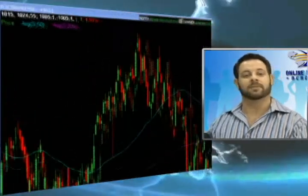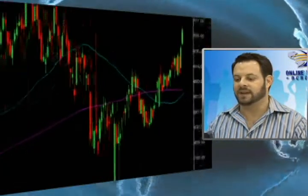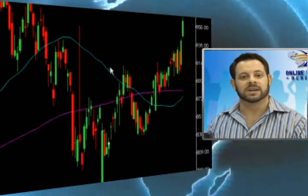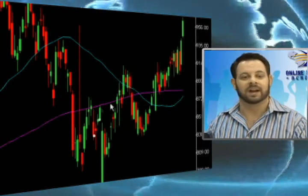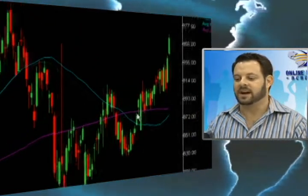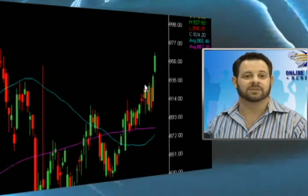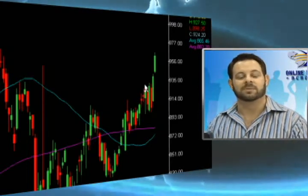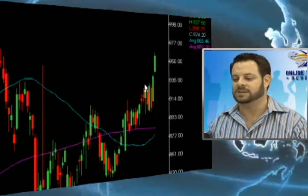Let's take a look at this chart that I have of ICICI Bank. Looking at this chart, you can see I have the 50-period moving average in this light blue color and the 200-period moving average in that pink or fuchsia color. What happens is that ICICI broke out to the upside. Well, that's a good sign. Obviously, people want to buy those shares, but hold on. Watch what happens when we finally get the Golden Cross.